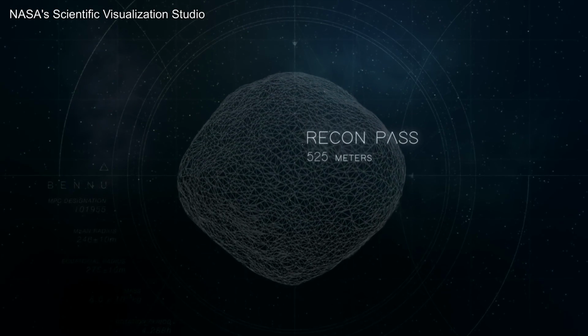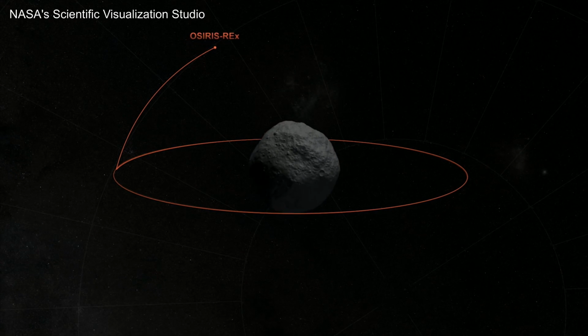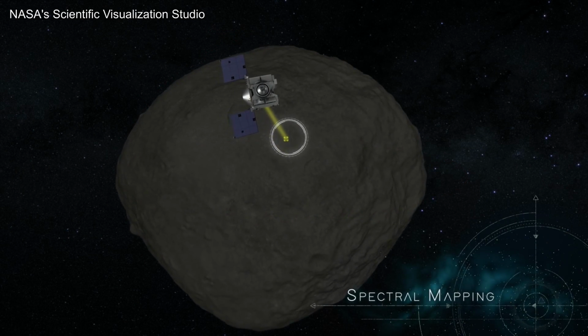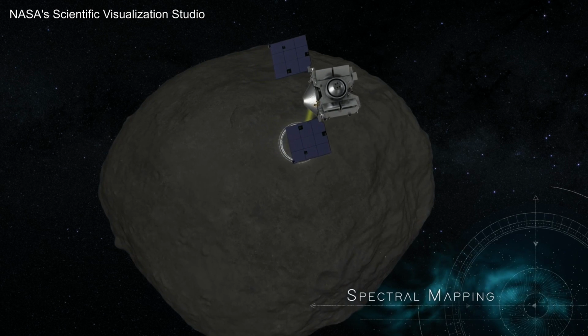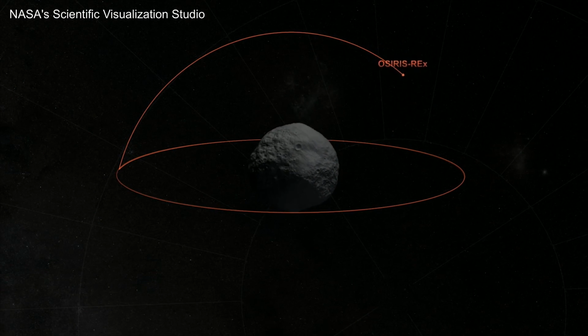At a range of 525 meters, OSIRIS-REx will fly over the 2 final candidate sites, spectrally mapping the surface to reveal its chemical composition. This information will help mission planners determine the most valuable site for collecting the sample.